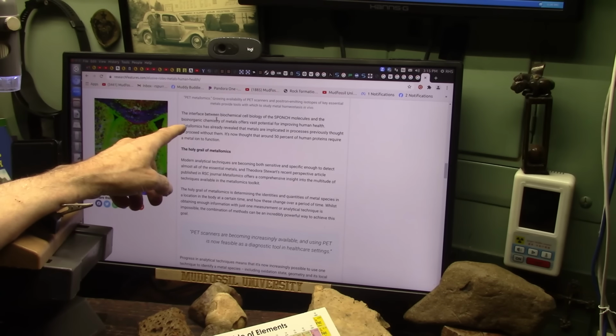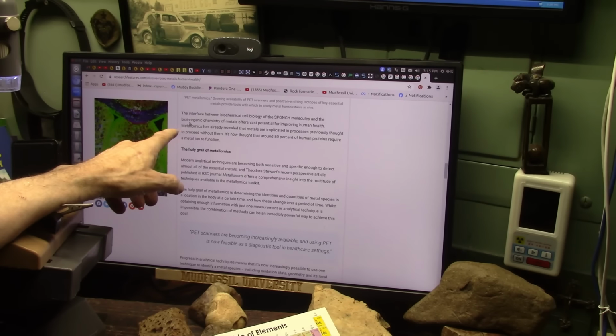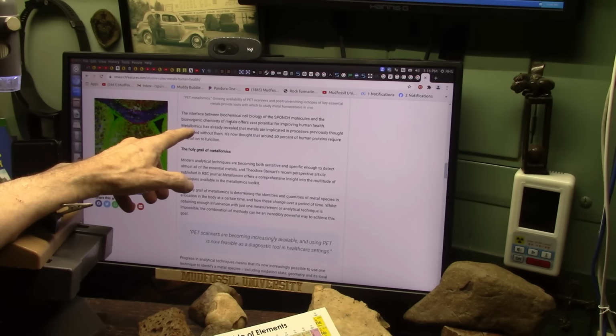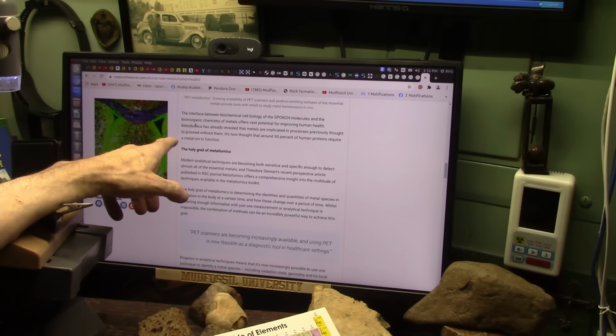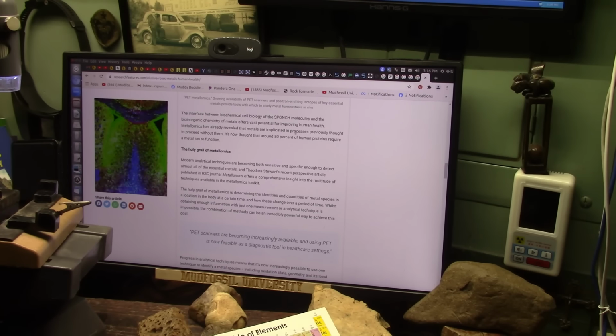All right. The interface between bio, which is living things, and chemical cell biology of the sponge, whatever that is, molecules, and the bio-inorganic chemistry of metals, inorganic, they're the transition metals, offers vast potential for improving human health. Metalomics, this is something new apparently, has already revealed that metals are implicated in processes previously thought to proceed without them. They thought metals were just, I don't know what they thought. It's now thought that around 50% of human proteins require a metal ion to function. Proteins are the enzymes. They're the exotic chemicals, very exotic chemicals.